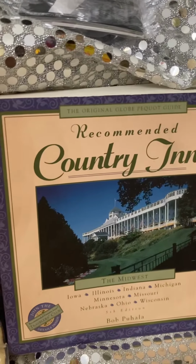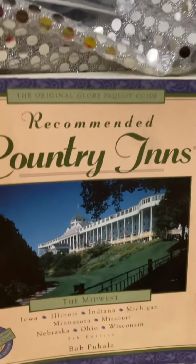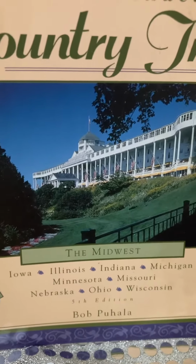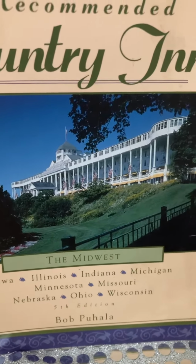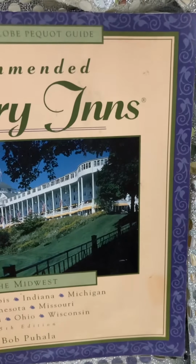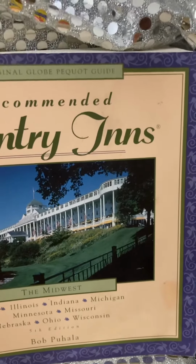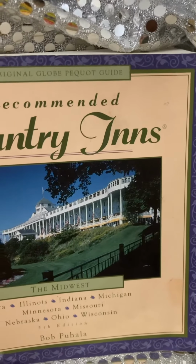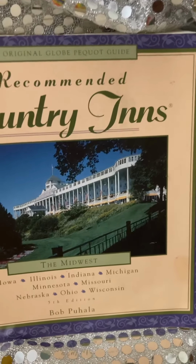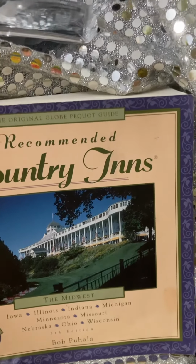Here we have a book. This is called Recommended Country Inns, and it takes you to country inns in the Midwest that you can visit. The book is a little older, so I'm not sure how relevant the information is, or how current, rather, I should say. Some inns with the pandemic may not be still open, but anyway, it's going out today.